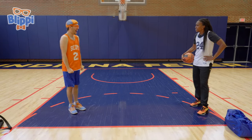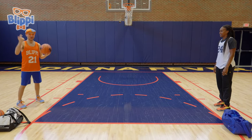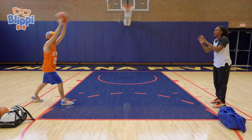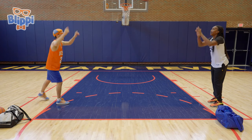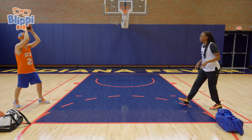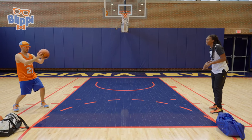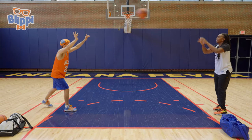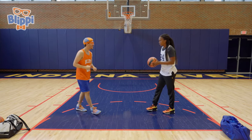Go at this. And pass. Okay, here we go. Step and pass over our head. Good job, Blippi. Whoa, I like this one. You do? Why do you like this pass? It's really fun. Feels like there's a lot of power in your arms when they're above your head. You can pass it really far. You have big muscles too, so that is our overhead pass.